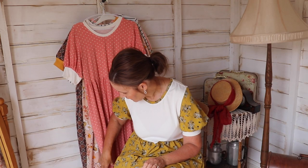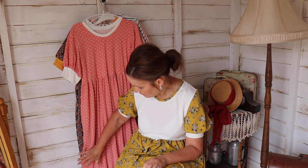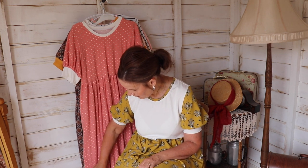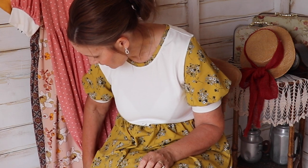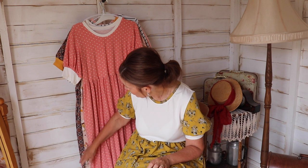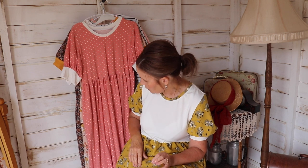Polka dot is slightly shorter in length because I didn't have enough fabric to do the full-on length, so I had to improvise and make the skirt a little bit shorter so I could get the ruffle on the hem on that one. And then obviously that gorgeous retro floral one is the same length as the French terry, but with slightly longer cuffs. I added a couple more centimeters to the cuffs on those.